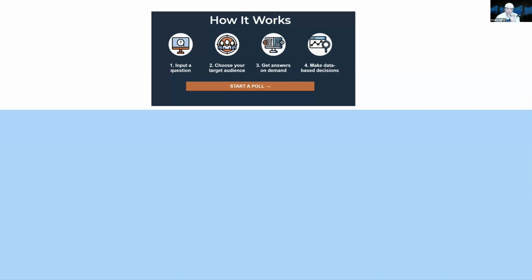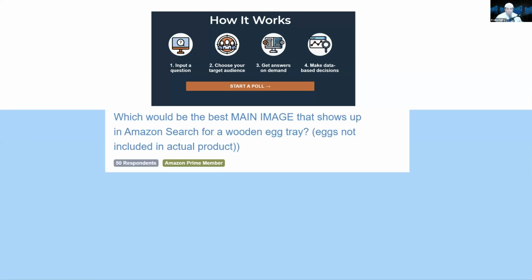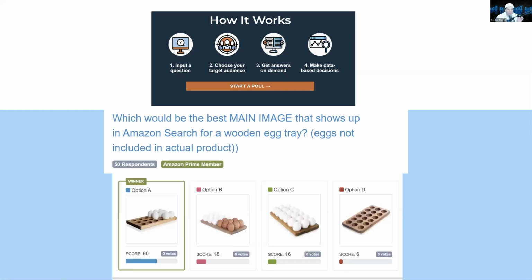Like, for example, for the egg tray that we launched, the one that I've been showing you guys throughout this workshop, I wasn't sure what main image would resonate the best with the clients. So I put up a question on PickFu. Here's the question I asked. I said, hey, what would be the best main image that shows up in Amazon search for a wooden egg tray? And I chose to ask 50 people, and I could have specified demographics like age and gender, but I chose just to pull Amazon Prime members, all right? And here's the images that I showed them.